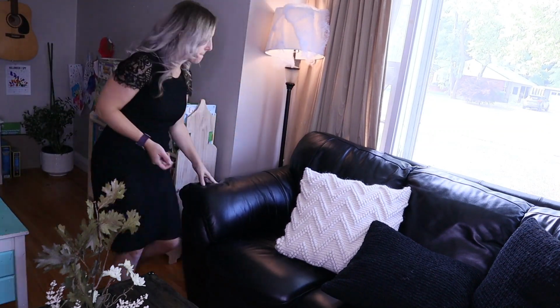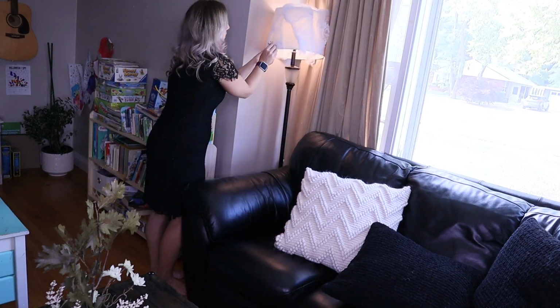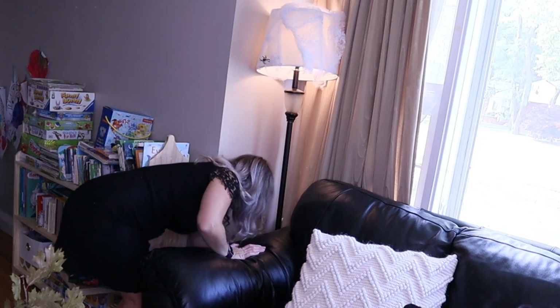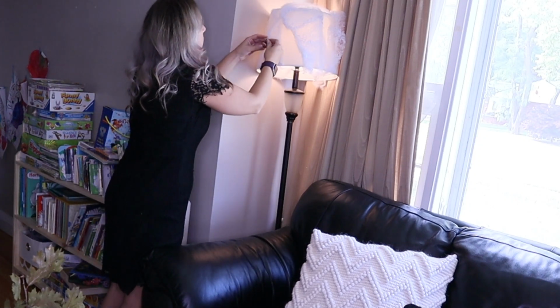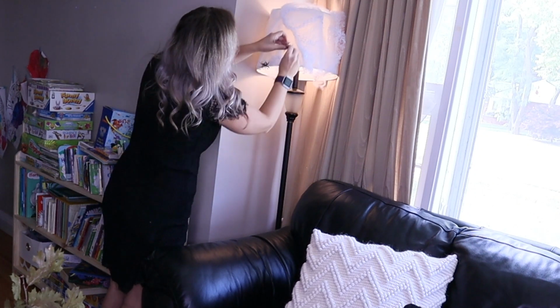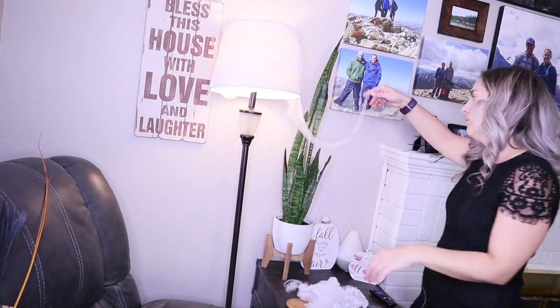Also keep in mind that I do have two little kids, so I didn't want to go totally spooky. I just wanted to add a little bit of spider webs, a little bit of bats, a little bit of this, a little bit of that, and I didn't go too crazy as they are only 3 and 5. But let me tell you, they were so giggly and excited to see all of the Halloween decor that I had put out.